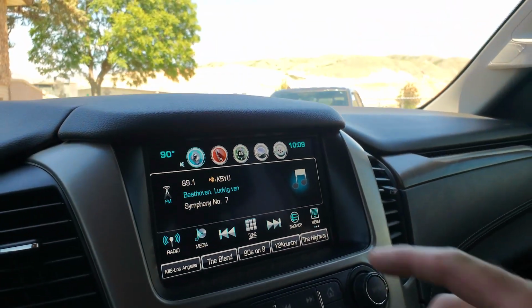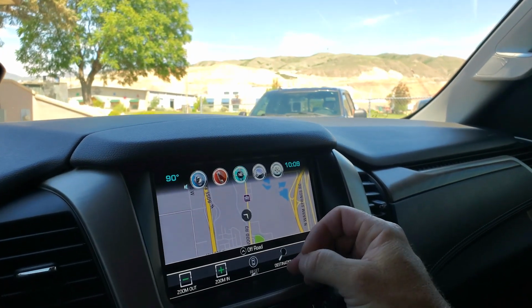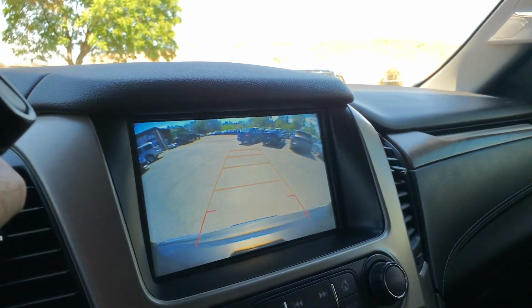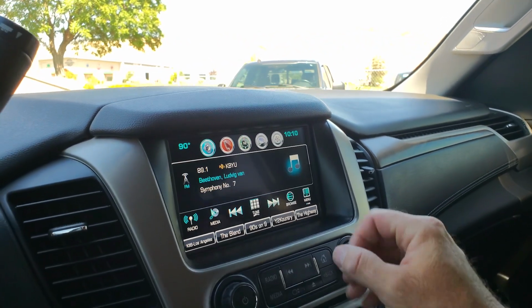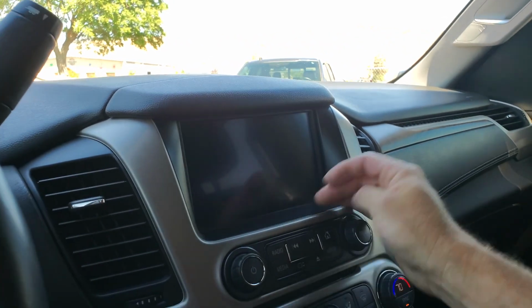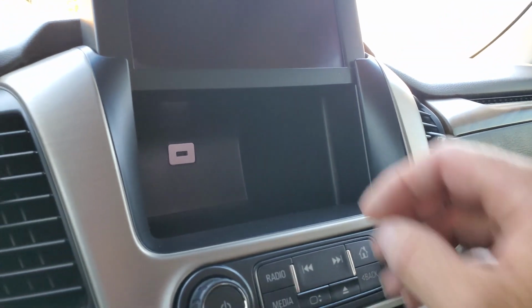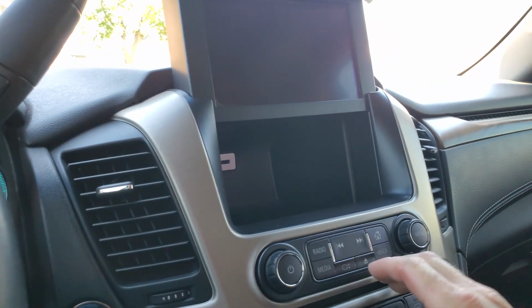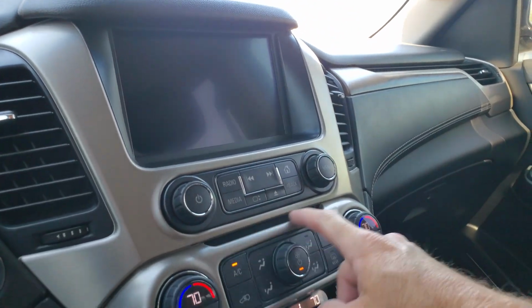But it does have AM, FM, Sirius XM, and Bluetooth. And there's your navigation right there. And if you want to see the backup camera, put it in reverse. There we go. Okay, and then you can also go to your video, and then if you want to store your DVDs and your hard drive in there to where you can play media off there, you can. And then here's your disk drive right here.